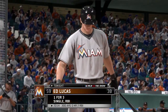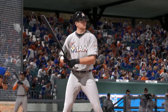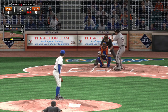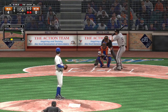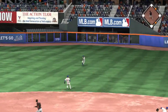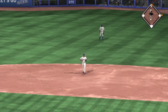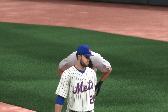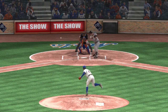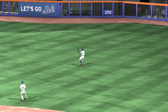Ed Lucas will get another crack, 1 for 3 thus far. Now a ball lined to the right side. And that'll get down for a base hit. Throw will hold that runner at second, so there are 2 on now with 2 away. And you check this out. This is on the inside part of the plate, but he still is able to take it to the opposite field. I'll tell you, that is bat control at its finest right there.